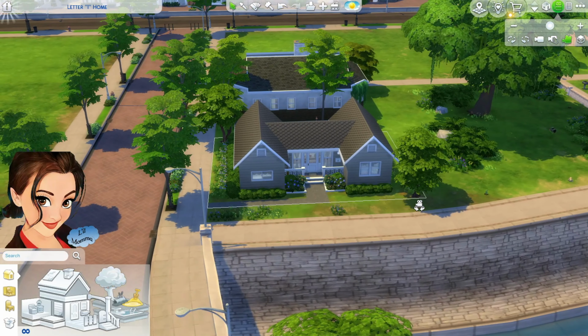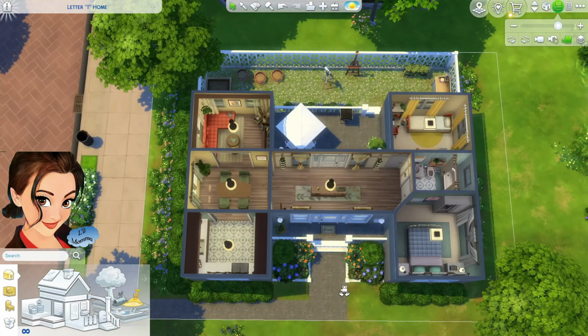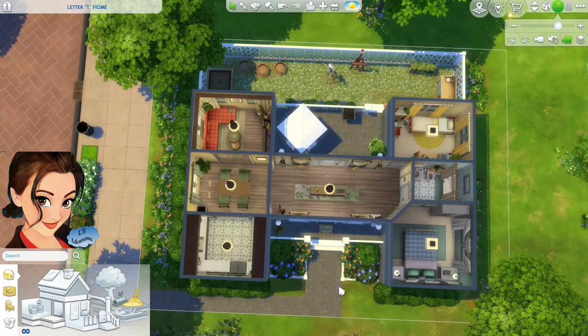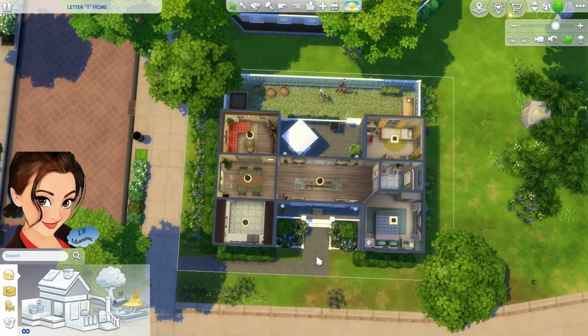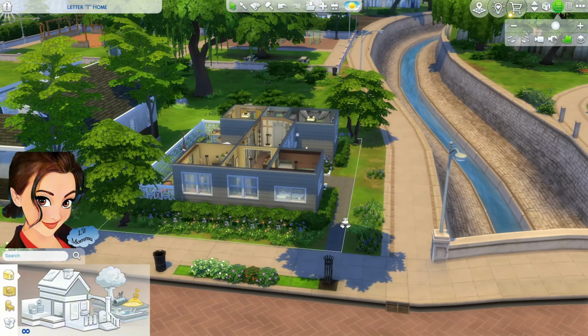Let me know down in the comments what you think. Do you like it? Do you not like it? Which one's your favorite room? I kind of like all of them. I have to admit, I kind of like the whole thing. I don't say that about a lot of my builds. Only a few. This is one of the ones that I really like.